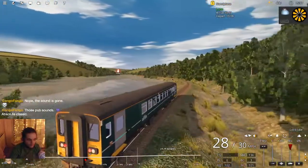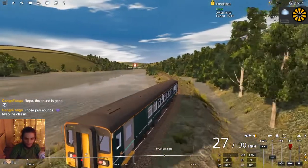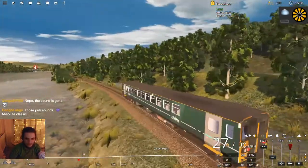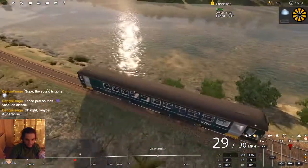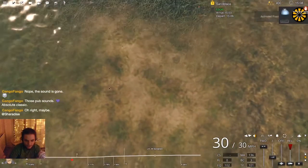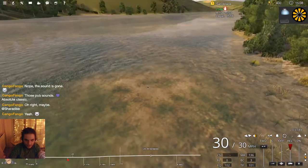This pub sounds absolute classic, indeed. Isn't it nice how much nostalgia a simple, low resolution sound effect like that can cause? Also, I like the use of this texture. This is another very old one. This kind of beach grass, dune grass texture. Looks quite nice as a riverbed.